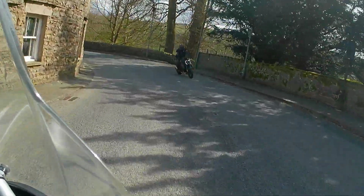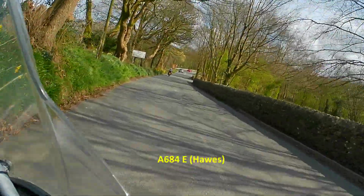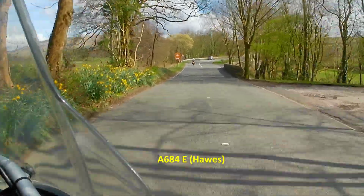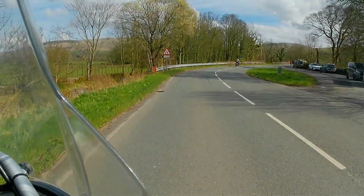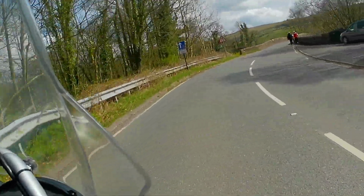That's the road past the Lowgills. It has appeared on a previous video. And today, for the first time, we've seen lots and lots of bikes. Good weather has clearly brought all those bikes out onto the road. And the A684 is a very nice one to ride on.